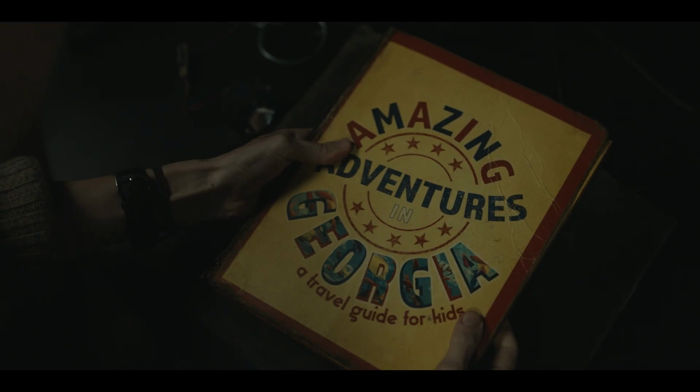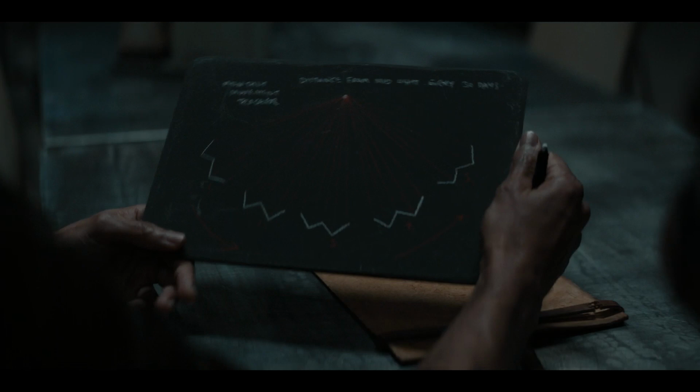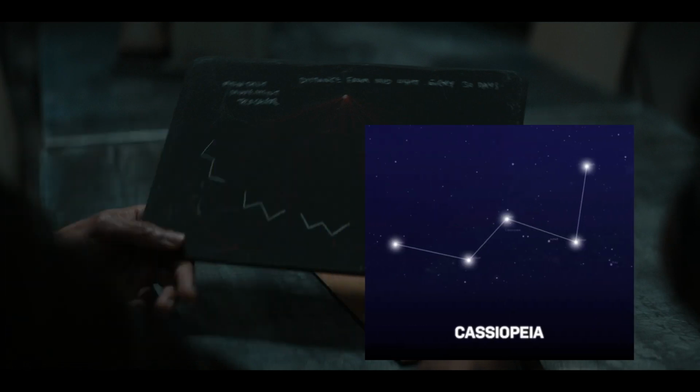Does the book also mean that the Silo is somewhere near Georgia? Possibly. We did find out the constellation Cassiopeia was visible from the screen, that is if you believe it to be true, and this constellation can only be visible from the northern hemisphere.